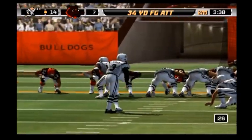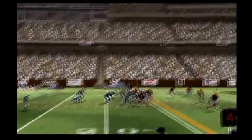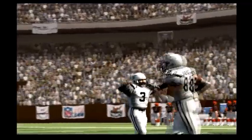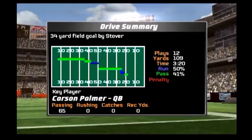Matt Stover comes out to attempt what will be a 34-yard field goal. And it's up. The kick sails through. It's good. And with that right there, they've now scored 17 unanswered points. They just can't seem to stop them.